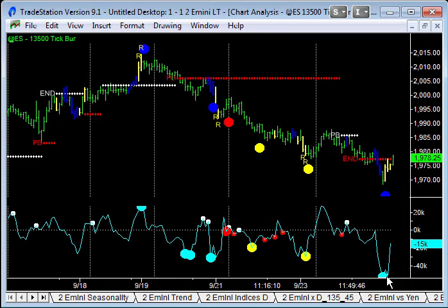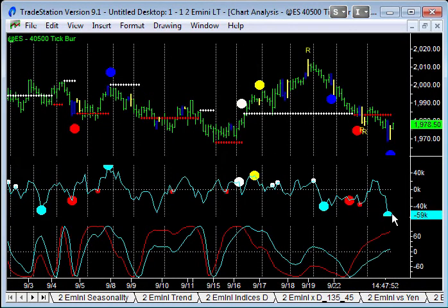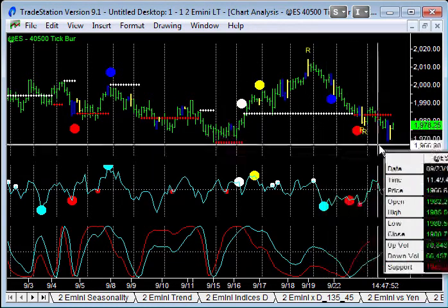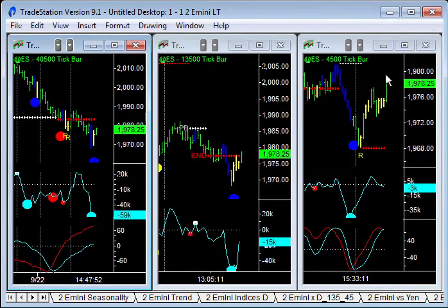But this exhaustion pattern's happened at the end of trend rather than on the left shoulder. So I'd expect a little bit of cyclicality around here. We're going to be playing around the 1970 level and then have a little bit of a rally back. On the 40,500 tip bar chart, this is also exhaustion sell. So that's the exhaustion sell getting the move going, and that's the exhaustion sell picking it up on the way down, because 1970 is such a logical place to take profits and just rest and see where it bounces back up to.